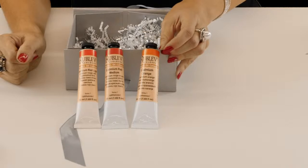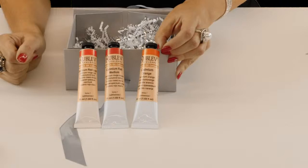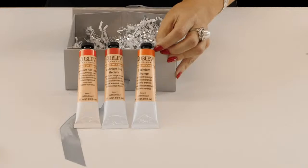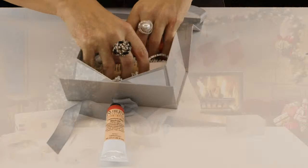And yes, you're right, cadmium yellow light is out of stock, but we will have it by the end of the week. And so here's cadmium orange. Oops. Okay, here's the box. Okay, great.